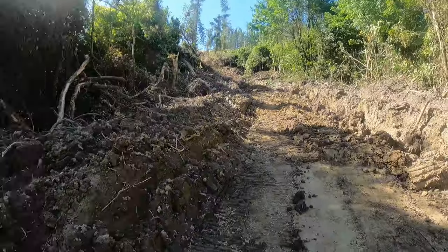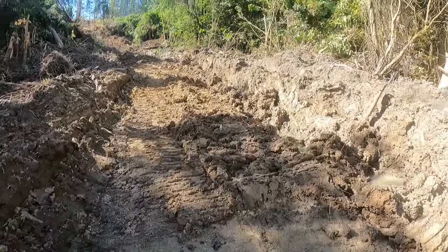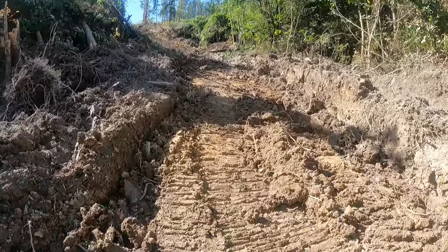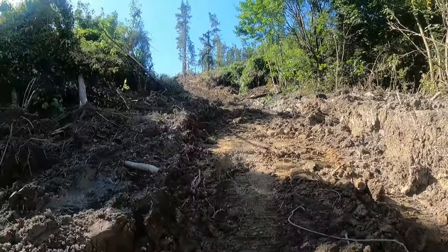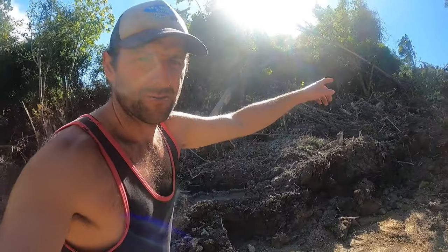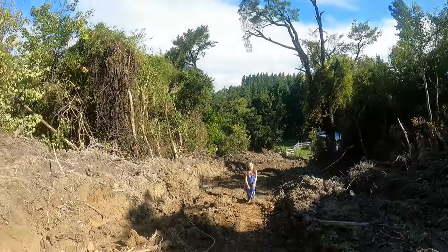So we've made a start on this track here. Just filled in some ruts and diverted the water. We'll show you up here off to the side. So just got the digger sitting up the top there, and we're just gonna make it so this part just up here is not so steep.